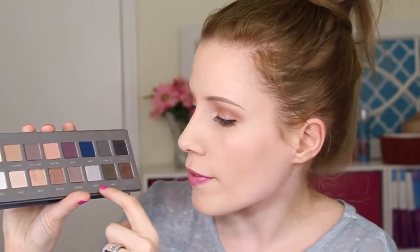Huge fan of this. Just putting it out there. I love this palette. I also love that they put all the names underneath, written the colors.